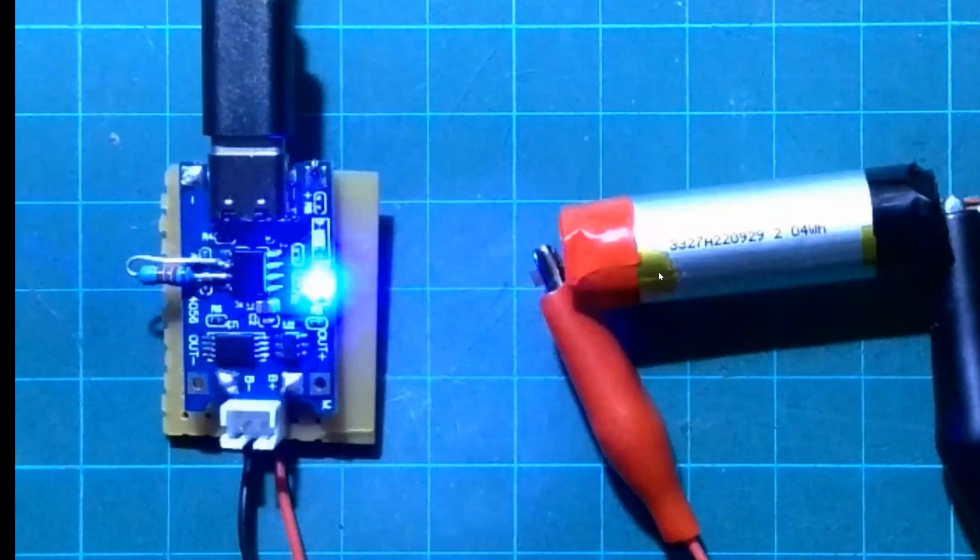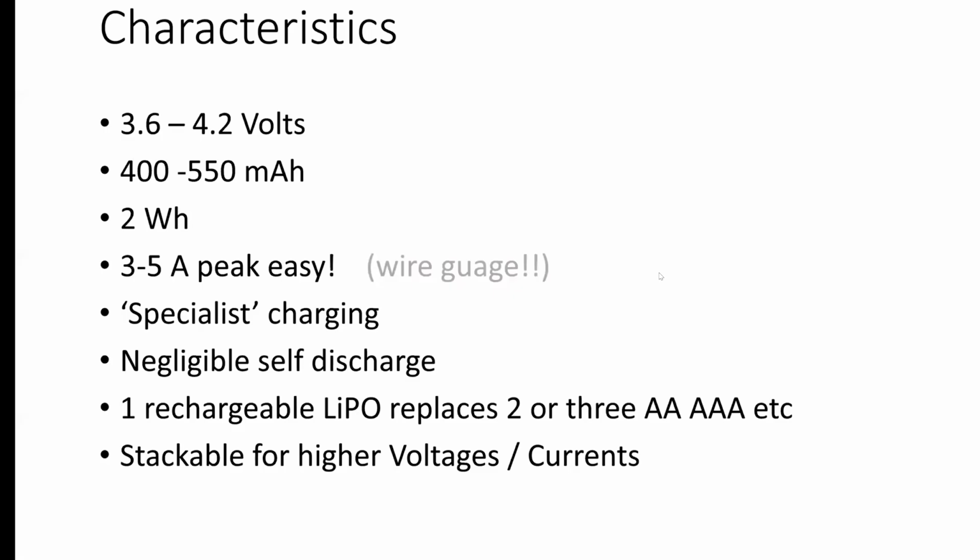So let's talk about these batteries again. They are nominally 3.7 volts. That means that they're actually about 3.6 to 4.2 volts working range. Once they get down to 3.6 volts, they're starting to discharge really hard, and it's time to charge them again. They will operate down to about 2.6. The charging circuit will operate on a battery that's at 2.6, 2.7 volts.